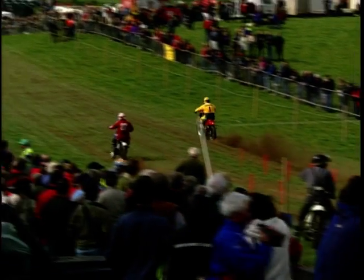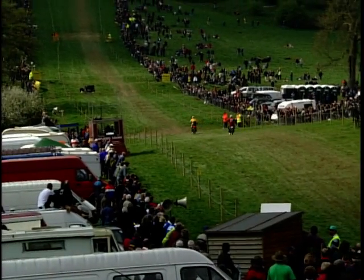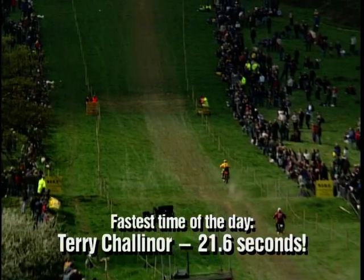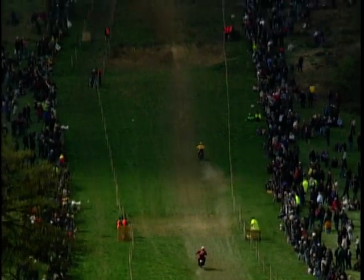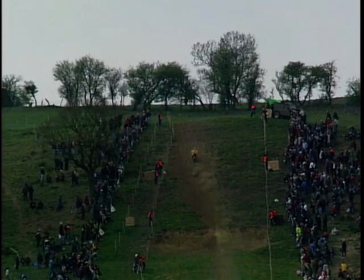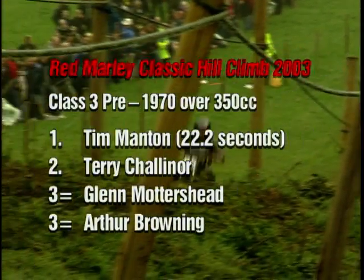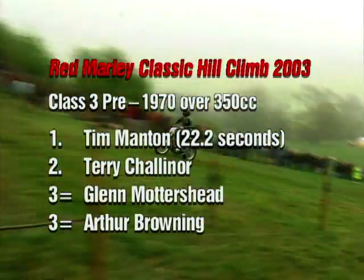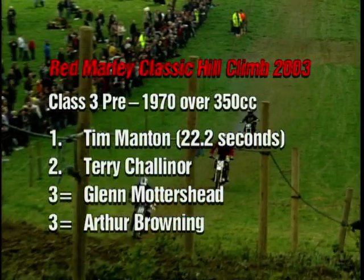So, let's take a look at some of the highlights of this great bike show at Red Marley. Terry Challinor ended up with the best time of the day and created a new hill record, an astonishing 21.6 seconds. However, unfortunately for him, he was beaten in a subsequent race-off with Tim Manton on the 500cc Cheney Jawa. So the Class 3 results look like this. Tim first, Terry second, and third place going equally to Glenn Mottershead and Arthur Browning on 1965 machines.